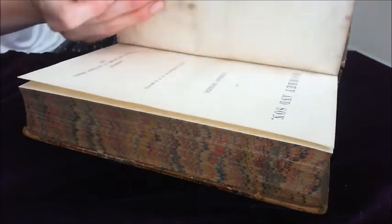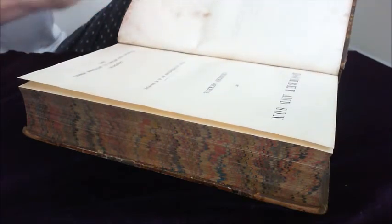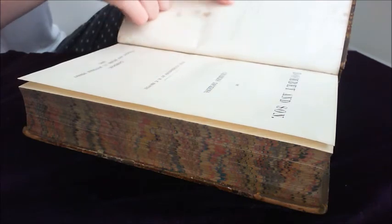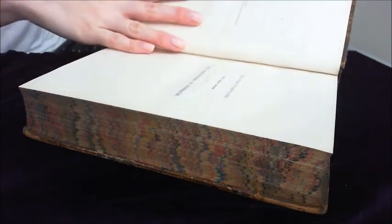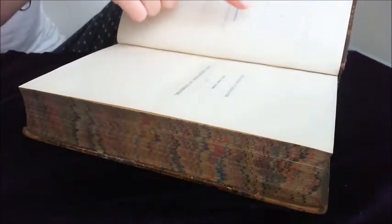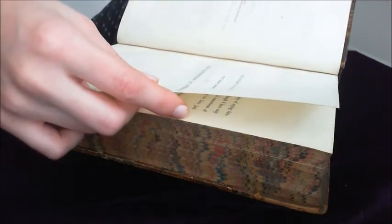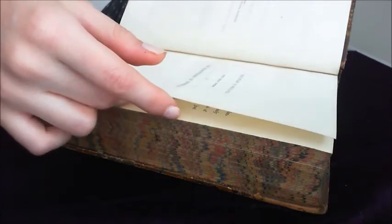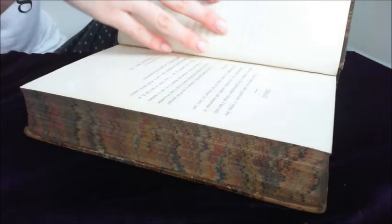Let's see. What does that say? There's something here. It's backwards. It's odd. Okay. You can see on the other page where the ink has actually inked, no pun intended, onto the other page. This story is dedicated with great esteem to the Marchioness of Normanby. I'm not sure how to say that. Okay.